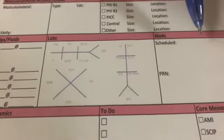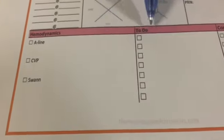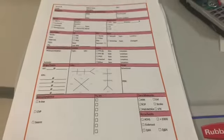I really love the medication section because I love writing down the times I need to give the meds. Any hemodynamics, like in the ICU, almost all our patients have A lines. And I love the to-do checklist. And, you know, if we're taking the patient's blood sugars, they have an AccuCheck checklist.